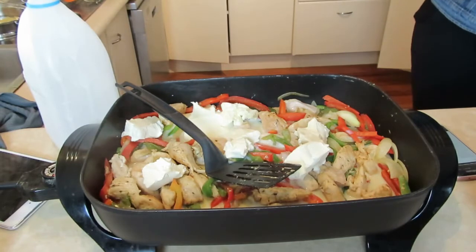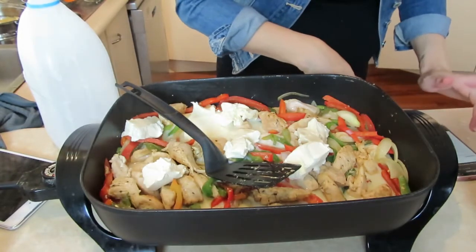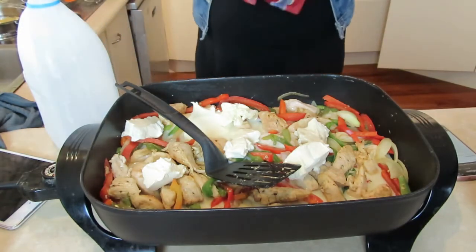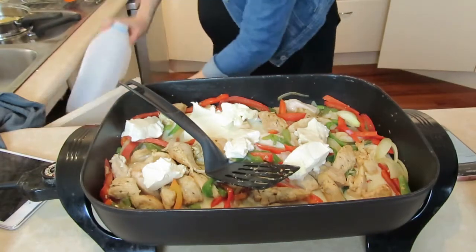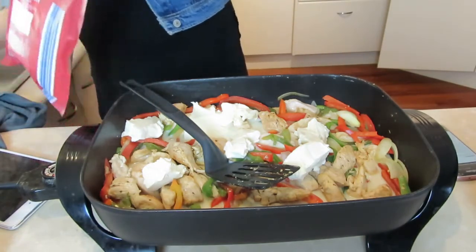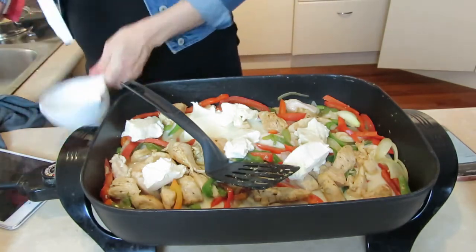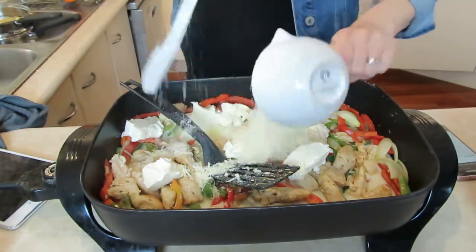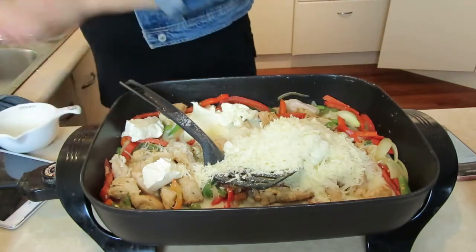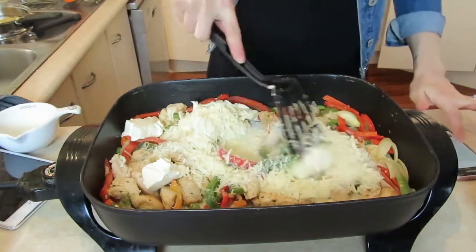Also need some Parmesan. Hopefully it's not in ounces again. It will be, but I don't know what ounces are. 3/4 of a cup. Sweet. I can work with cups. Let's put that in recycling. Yep. Sweet. And then we basically just stir it together until it melts.